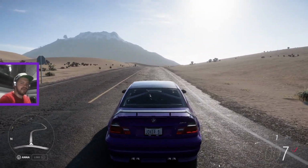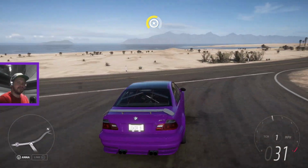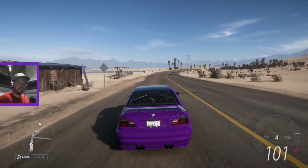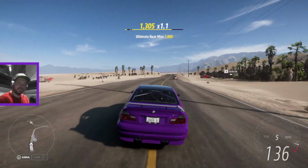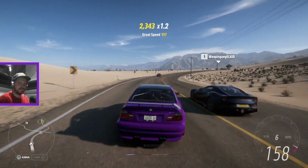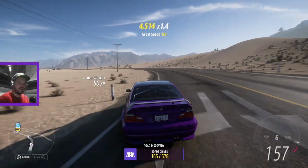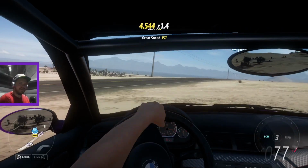But pay attention to how this car drives. We're not going to stop at the stop sign. We're not going to use our turn signals. Notice anything interesting about the gearing? So our top speed is pretty low. It's like 160 something. But as you can see, what the f***? That's a NASCAR.